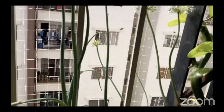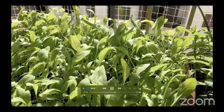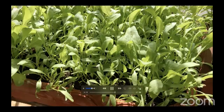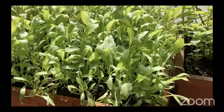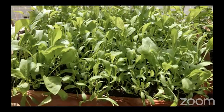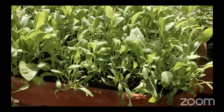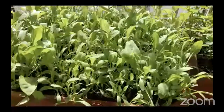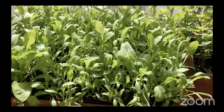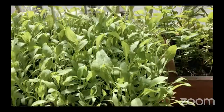And then I have my new batch of palak growing, because I didn't time the last one properly, so I have to wait. Otherwise, while I'm eating one batch of palak, the second batch always reaches this stage. You can see this is around 20 days old palak. In another 10, maybe 15 days, I can start eating from it, and then take another pot and start growing palak in that.